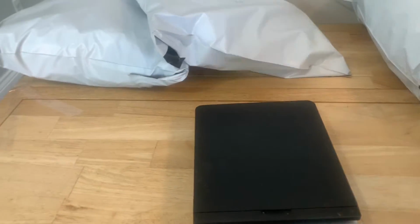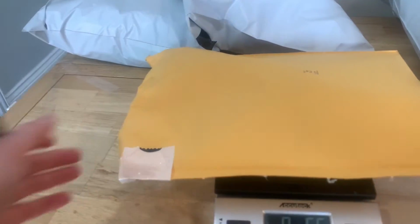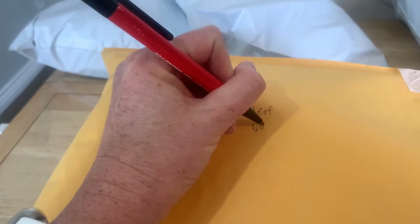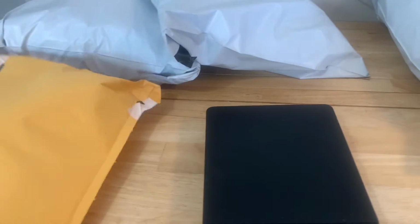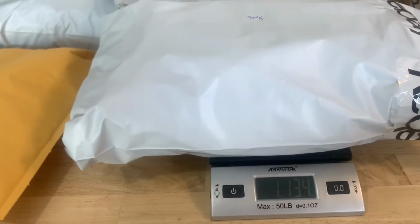Now with shipping, everything that is under a pound, I round up to the nearest ounce. So for example, if something weighed 9.8 ounces, I would just write 10 ounces on the bag. If it's over a pound, I round up to the nearest pound. So if it's a pound and 10 ounces, I'll round up to 2 pounds.